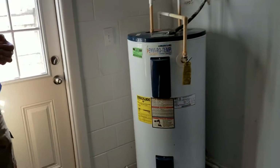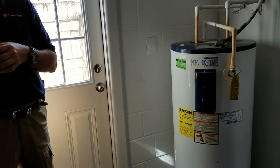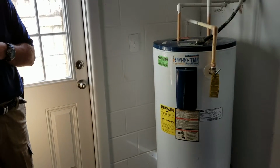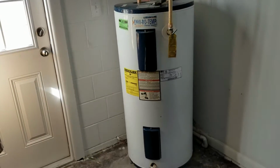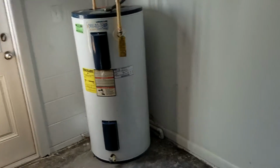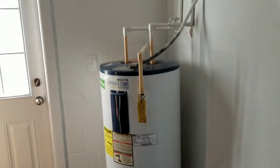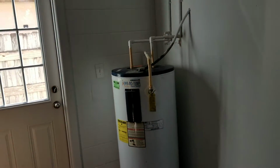The water heater is basically 8 years old. Kind of getting a little long in the tooth, but it still works. Basically what I say about water heaters, use them until they go. There's no way for me to know when they go. I've seen them close to 40 years old. I've seen them 5 years old and they're bad.